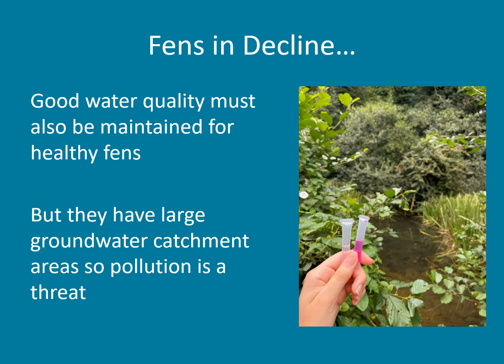As part of the Oxfordshire Fens project, we have been monitoring water quality with the test kit shown in the photograph to the right. These test for levels of available phosphate and nitrate, two widespread pollutants, and give a good indication of overall water quality.